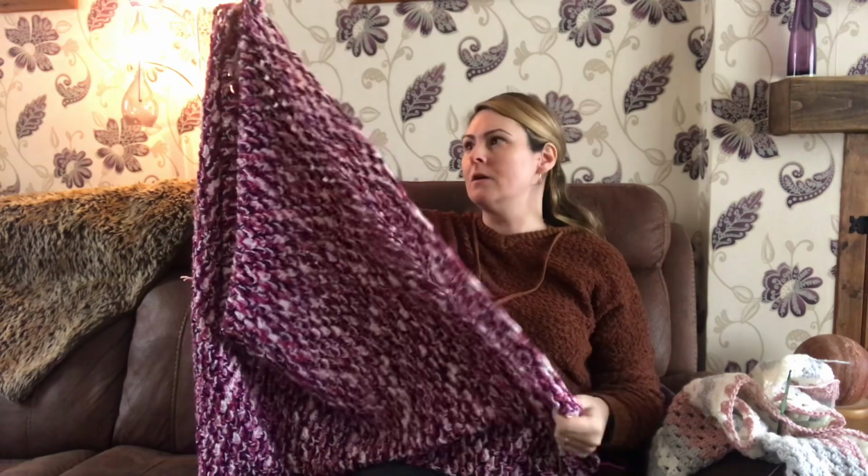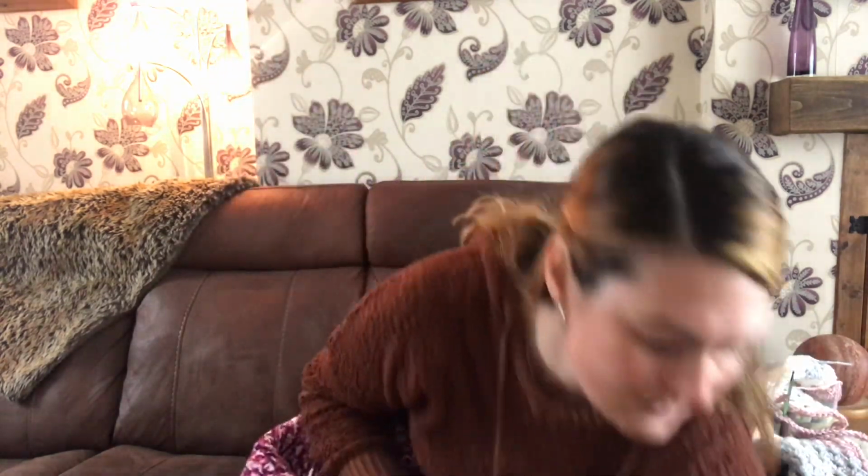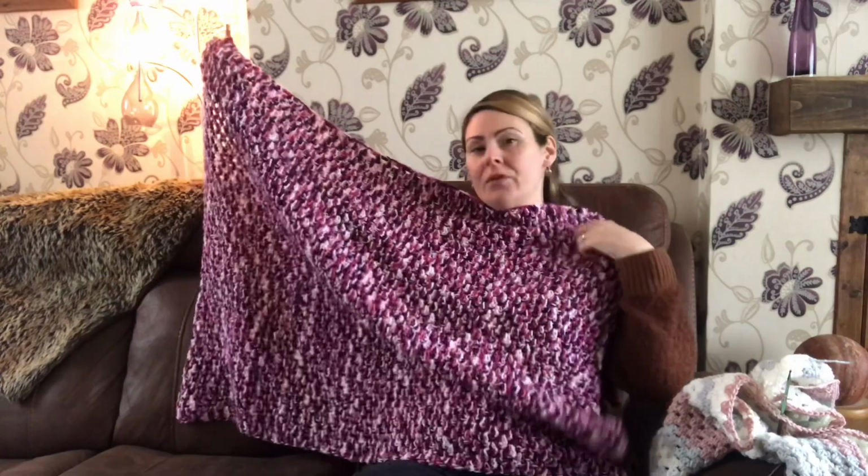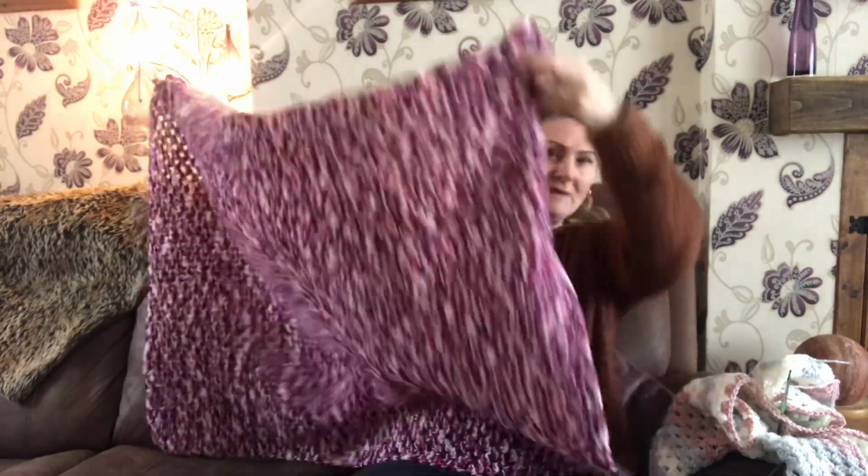It's not wool, it's yarn, because the one from Poundland is 50 grams rather than 100 grams. So I bought 6 of these and that's how much I made. So I think another 3 will be good. I really, really like it.